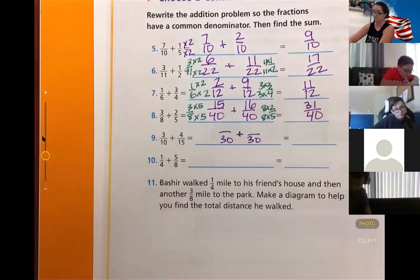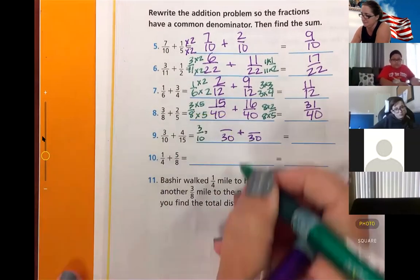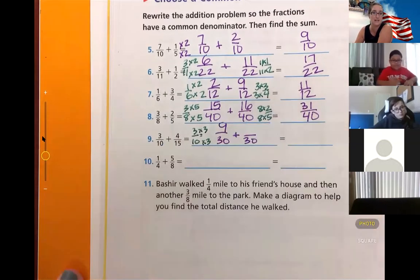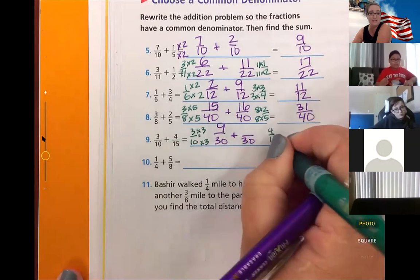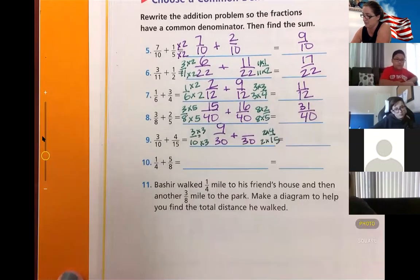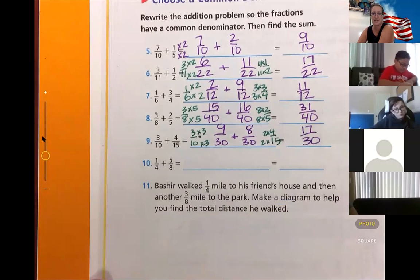Isn't that much nicer than having a denominator of 150? I think so. So 3/10 is how many 30ths? 10 times what gets me to 30? 3. What's 3 times 3? 9. So 3/10 is the same as 9/30. And then I have my 4/15. 15 times what gets me to 30? 2. What's 4 times 2? 8. 9 plus 8 is 17 over 30.